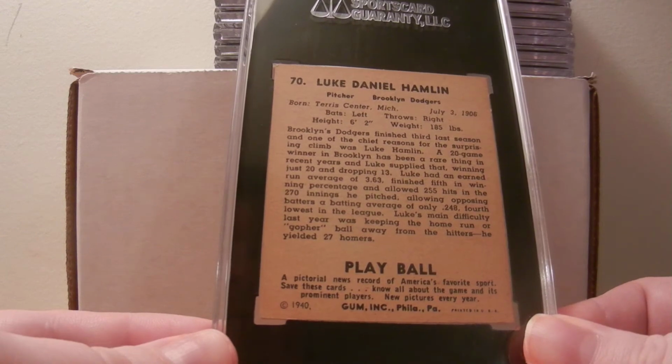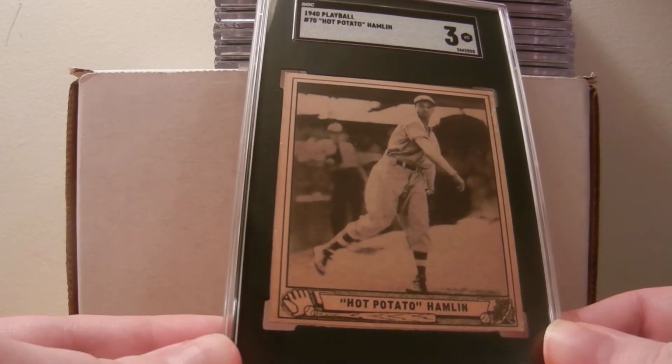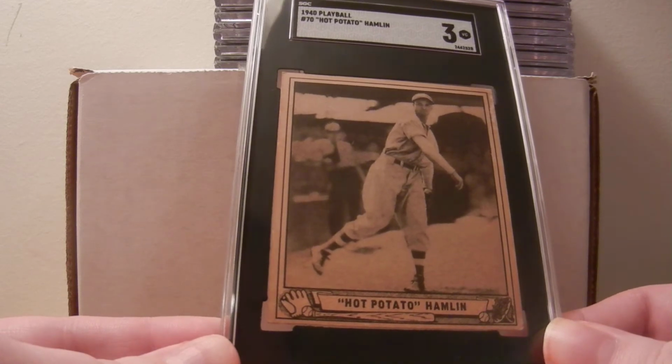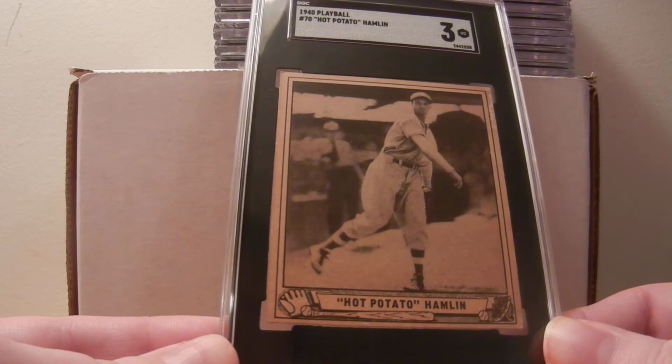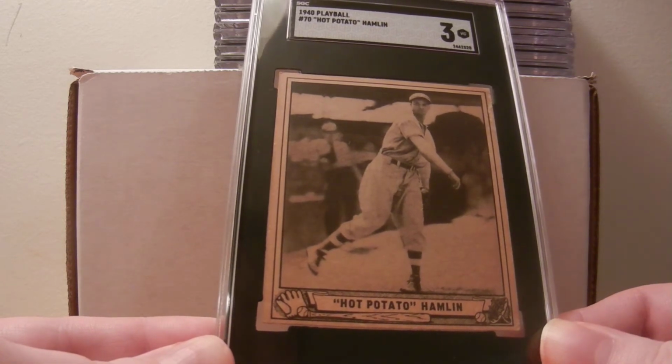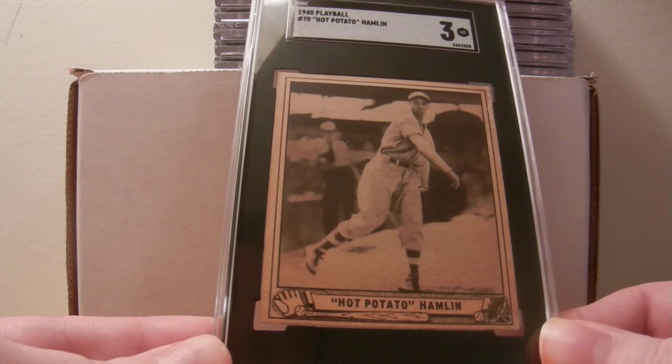Really have been looking to try to pick up some more Hot Potato Hamlin. I know I've said that months ago, but I've been looking at the '41, I think it is, the '41 Play Ball. Really need to put that onto the radar to try to pick up. But pleased to get that reholdered.